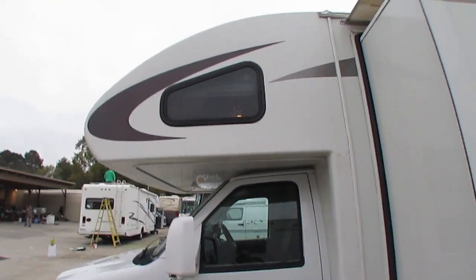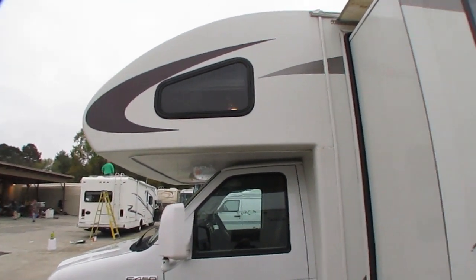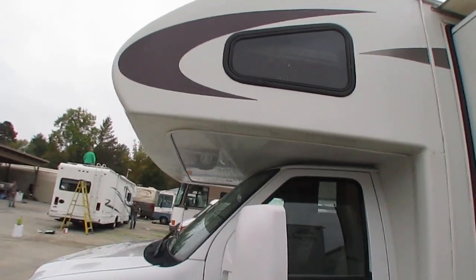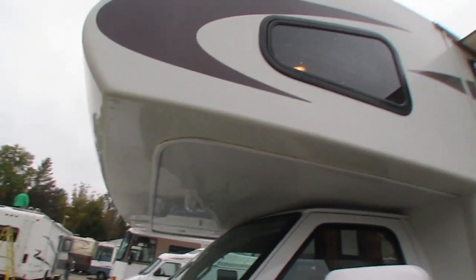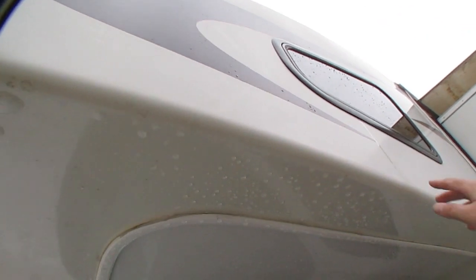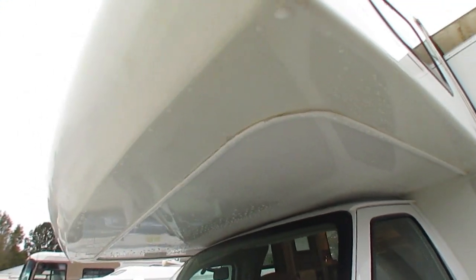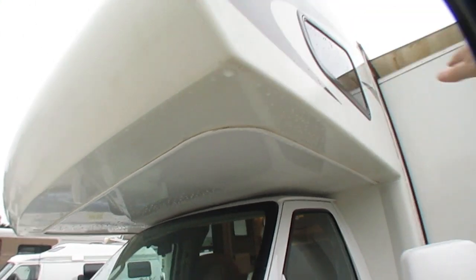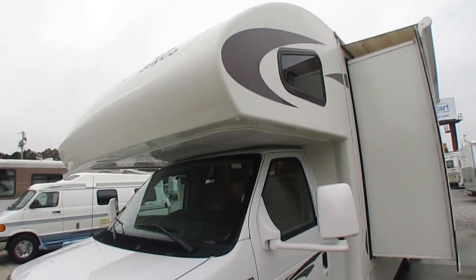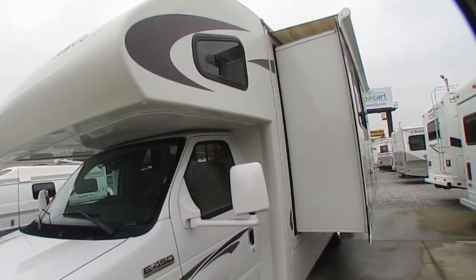This is a well-built Class C. This is one of the things I look at when I look at a Class C if I was buying one for myself. I have owned a couple of these, folks. I look at how the cab over's built. You do not want one with straight edges. You want one like this that overlaps and comes out right here at the bottom, because straight edges is where leak problems occur. This has no straight edges. It's all a big fiberglass cap on the cab over hood.